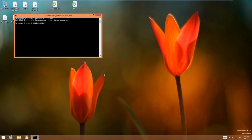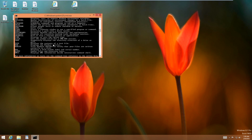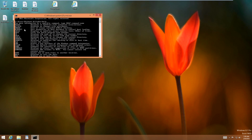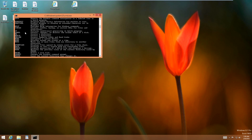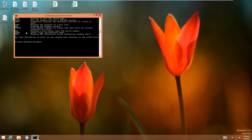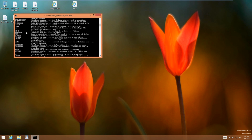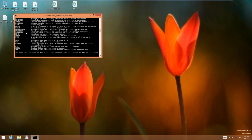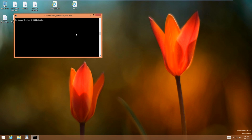If you type in help, there's a whole bunch of different commands you can run, and you can see all the different commands and what they do. It can be kind of useful, I guess, if you're trying to do certain things, or you're just trying to look cool and open things through command prompt. I don't really see much of the point of command prompt anymore, other than that they do stuff you can't do with the interface.